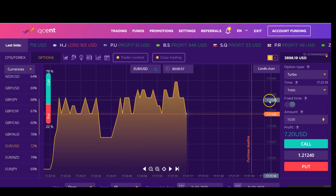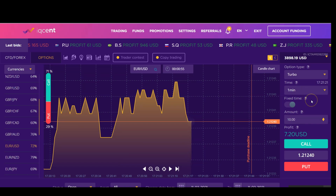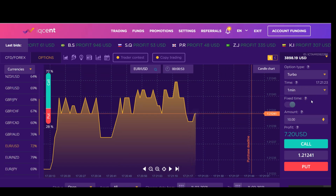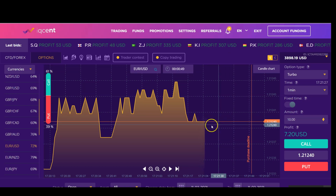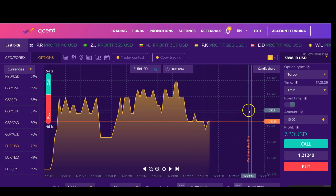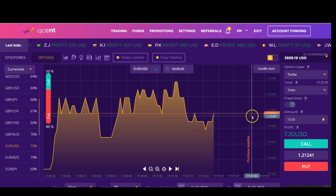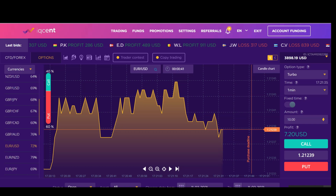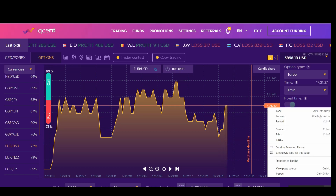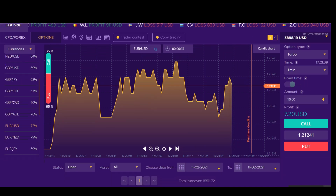Fixed time would allow you to have exactly 1 minute on a trade. Now, if you have fixed time off, like I do right here, that means it's basically this purchase deadline. The line will go there. So you could have anything from a 30-second trade to a minute trade at the most, okay? Sometimes you want to get in there faster than a minute, and it's a beautiful thing when you do that.